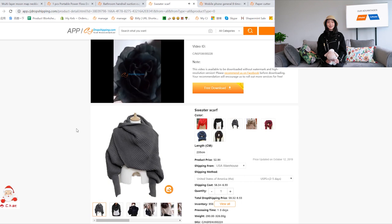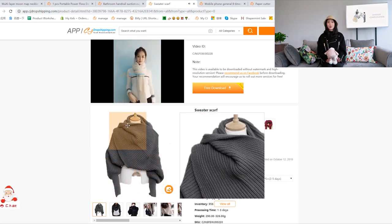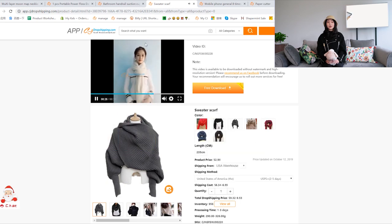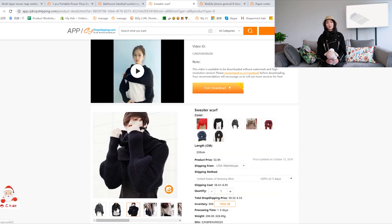Well, I think lots of people have scarves, but not all people have this sweater scarf. We can see from the video that this scarf can be tied in different ways. Its unique shape can be used as either a scarf or a coat with sleeves. This scarf is for both men and women.